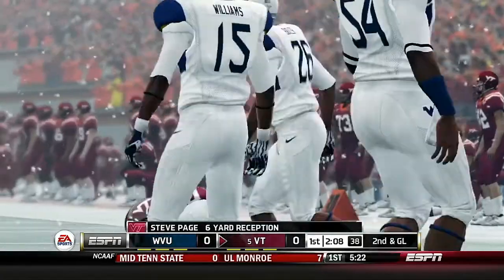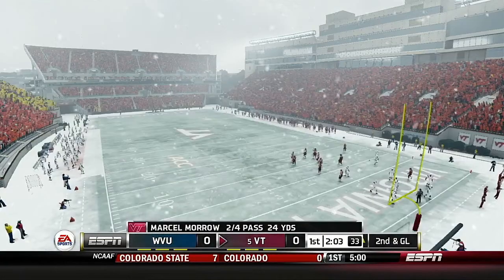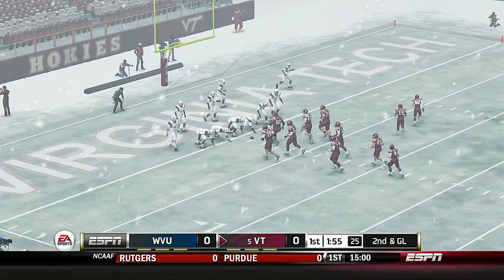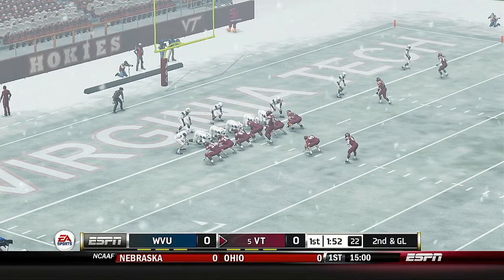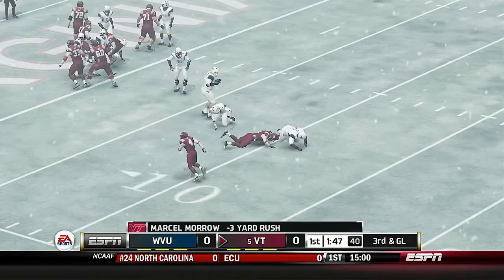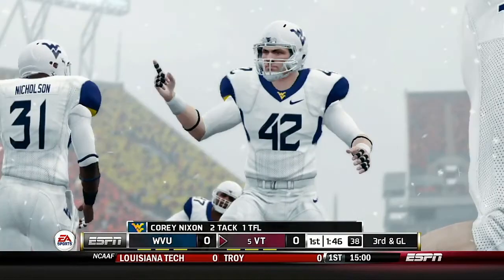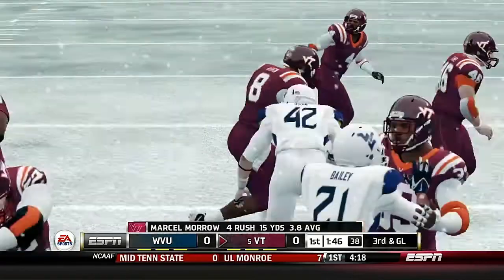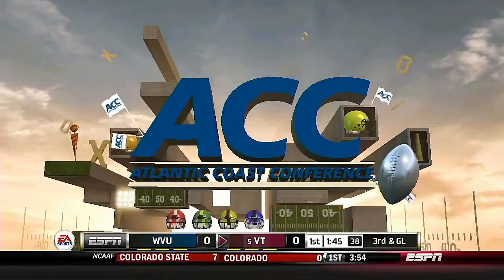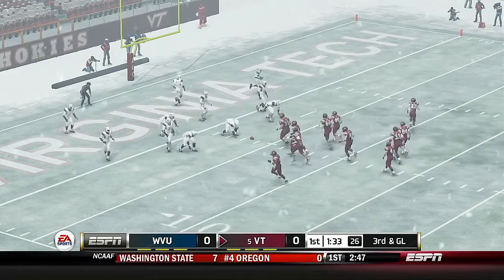Tackle at the one-yard line. We're at the 12th play of the drive. He tackles him for a loss. You know, these backwards plays can have a psychological impact. It can damage a team's confidence if it keeps happening. It's third and goal from the three, and this is a very big play for both teams.